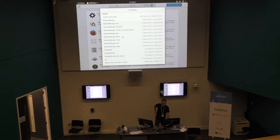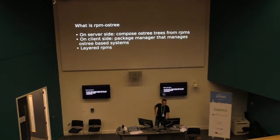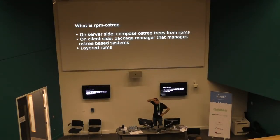Yeah, and one more update screenshot here. So I've been talking about the RPM OS tree.